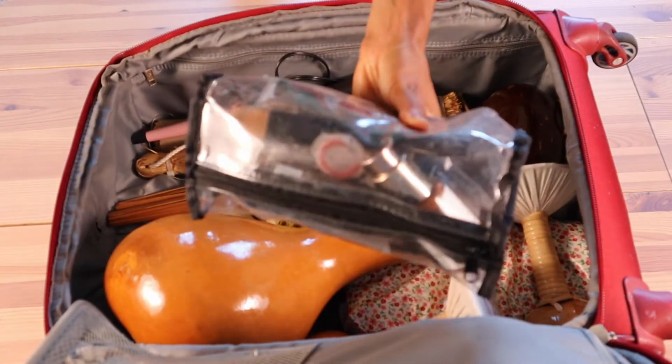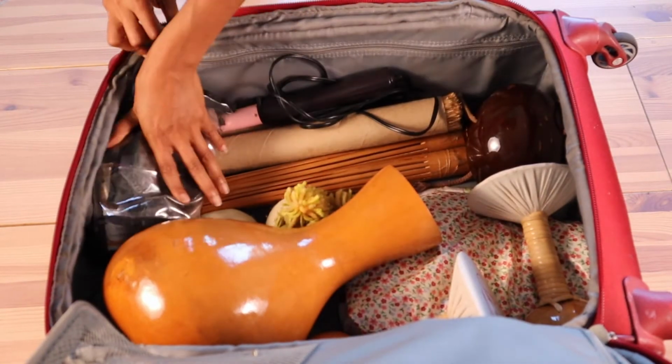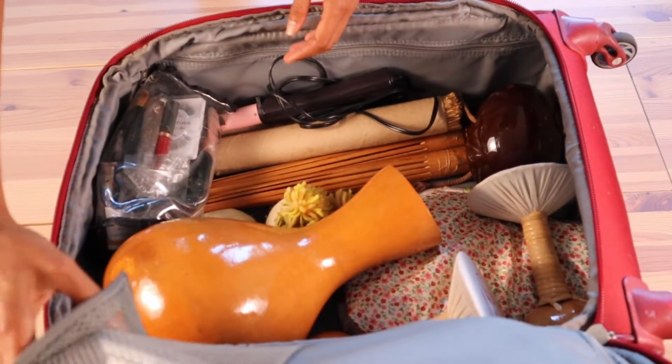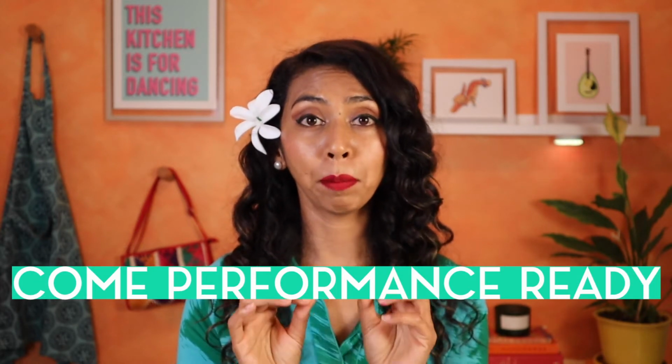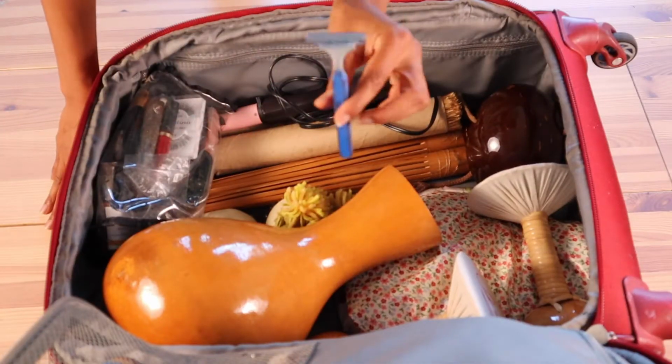Up next is my makeup bag. Now I will always go to the gig hair and makeup ready. And if you've never done a gig before, always come hair and makeup ready. That being said, I still bring my makeup bag just in case. Razor! I will always bring a razor just in case I missed a spot.